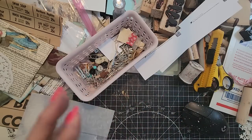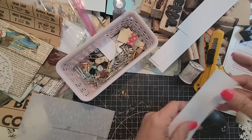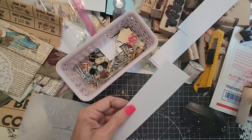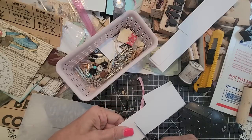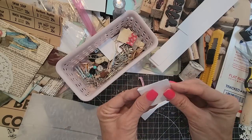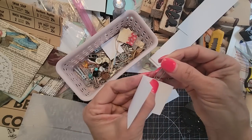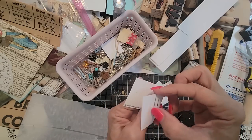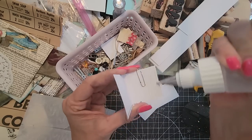Now I'm just going to use what I have on my desk. So I have some strips of cardstock, and I'm just going to cut some of these up. Okay, and let's just make some bases. I'm just going to fold them in half, and I'm just going to take a paper clip, put the little loop on the inside, the big loop on the outside so it can grab. These are very basic little altered paper clips, but they're so fun and so handy.